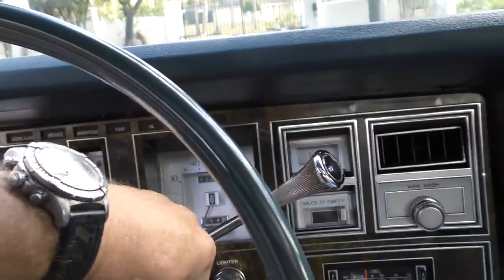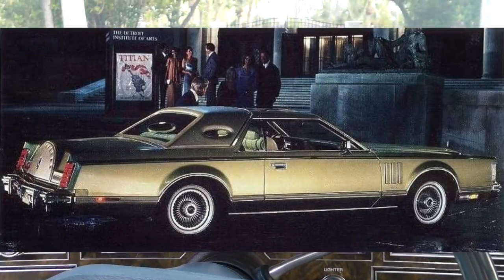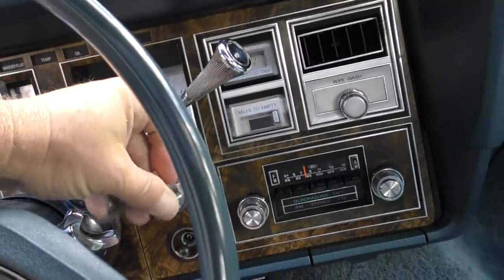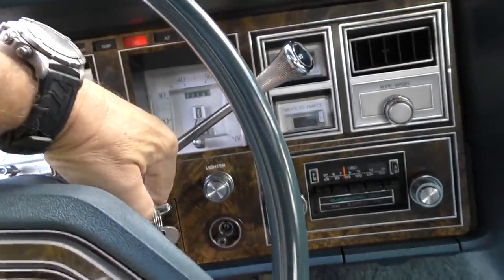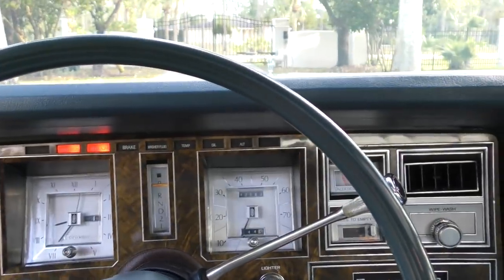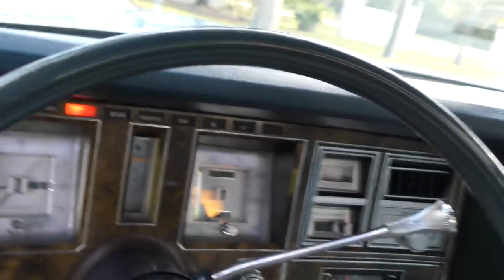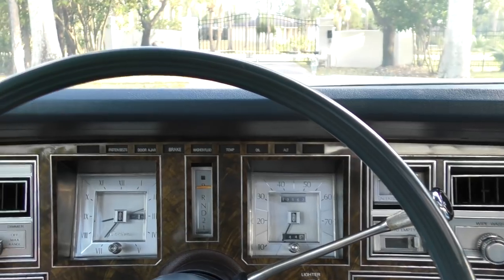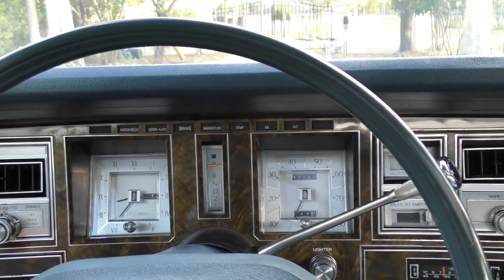Very, very cool. I believe in the Diamond Jubilee edition, which was very expensive, it had some sort of a chime, but that was standard only on that car, which cost significantly more than a base Mark. So, fire this thing up. Nice. So, good, smooth running 460 cube V8, big block under the hood. Everything you could possibly want in a personal luxury coupe at the time, short of another 150 horsepower.